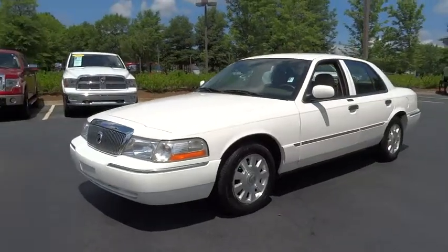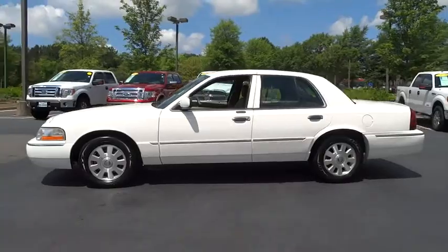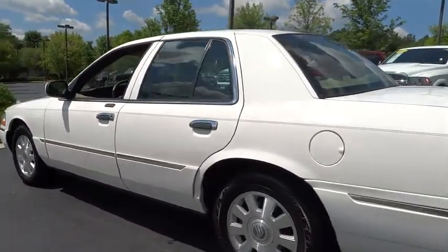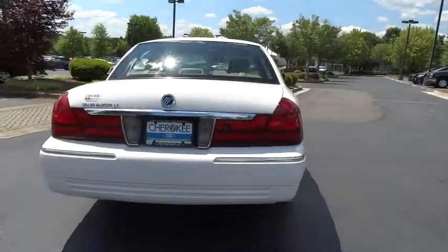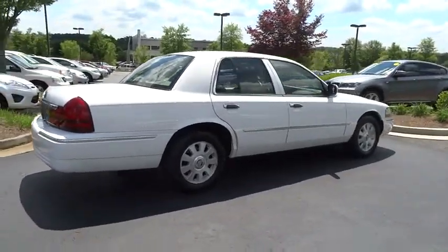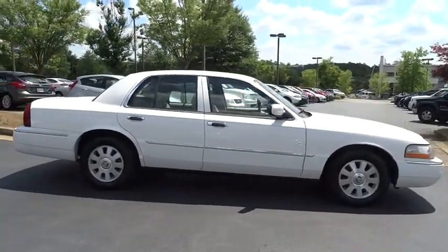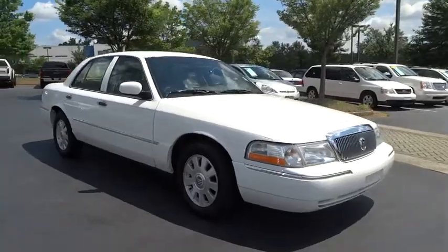The 2003 Grand Marquis. The Grand Marquis offers the roomiest interior and the most spacious trunk in its class. The class-exclusive standard V8 engine delivers 224 horsepower and can run on a unique blend of gasoline and ethanol, E85. It's also the only car in its class to receive the government's highest 5-star front crash test rating 15 years in a row. This vehicle has less than 120,000 miles.